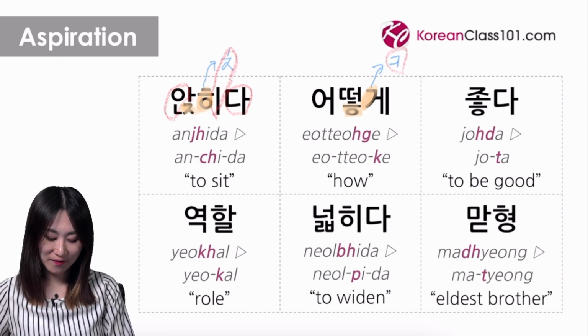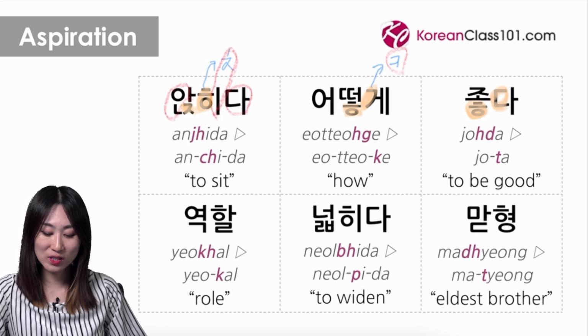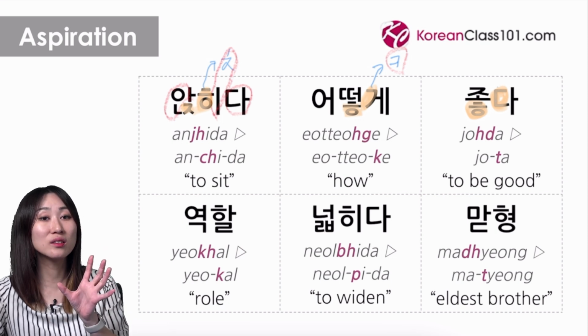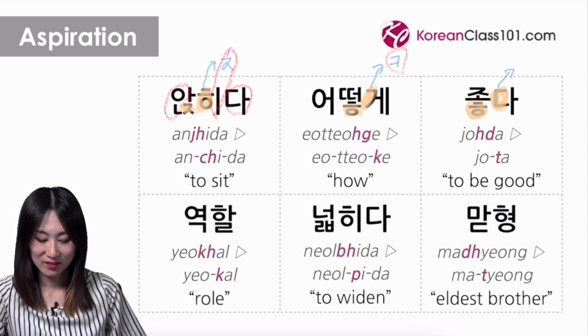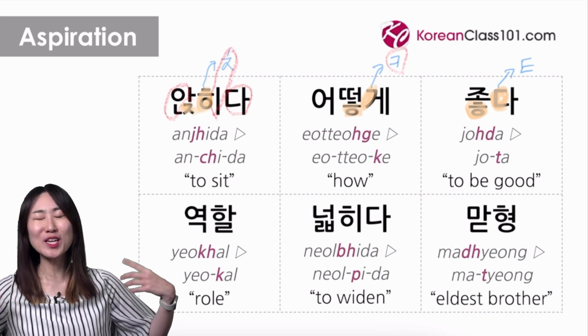Next, we have this. Ooh, this 히읗 sound. 조. And then when you pronounce it, there's a 디귿 sound. So they are combined. How? 디귿 with a 드 sound with a lot of air. 트. So the pronunciation is 좋다. It means to be good.